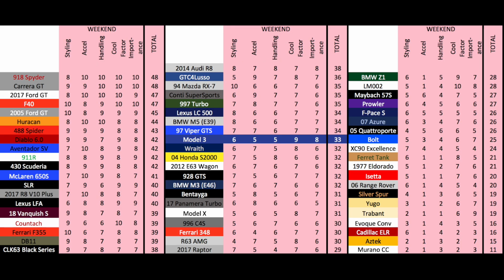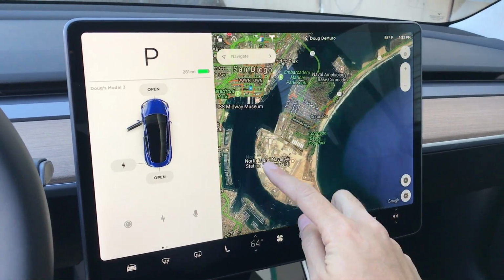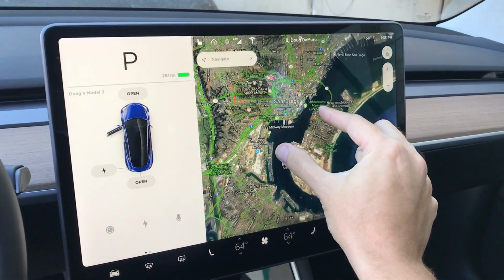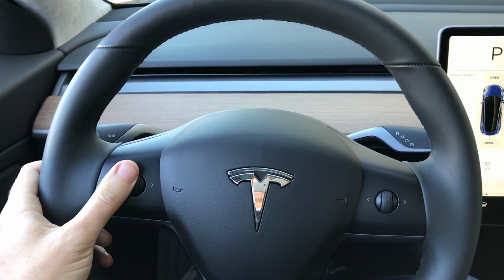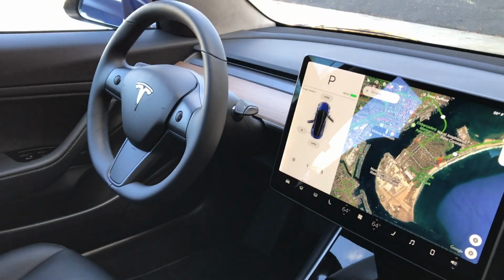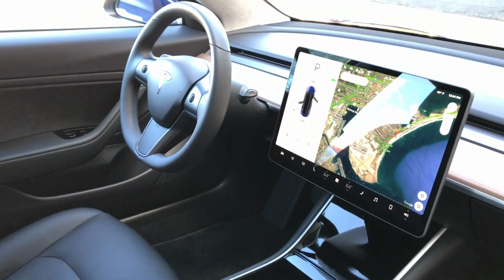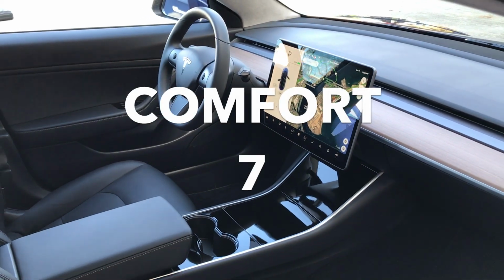Next up are the daily categories, starting with features. The Model 3 is loaded with stuff, but some things are still delayed. To my knowledge, it still doesn't have a traditional AM/FM radio, which is supposedly coming soon with an update. Still, this car has the future, and it feels like it, and it gets a 9 out of 10. As for comfort, it has a good, solid ride, not like an ultra-high-end luxury car, but a luxury car befitting its price tag, and it gets a 7 out of 10.